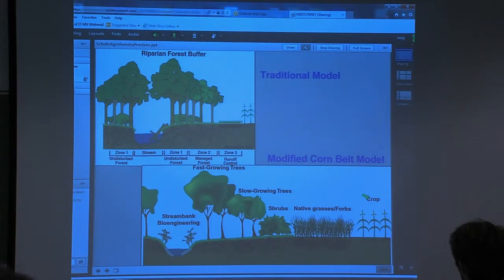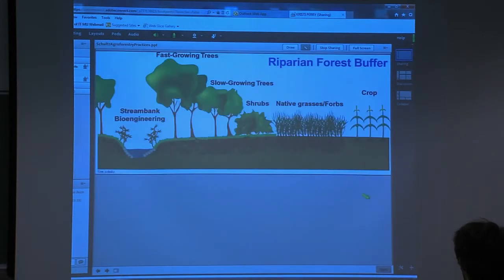So in the model that was modified for the Corn Belt, we added just that the first zone was fast-growing trees, then slower-growing trees, shrubs, and native grasses and forbs, with the idea that all the trees would be harvested from time to time, again, depending on the objectives of the landowner.